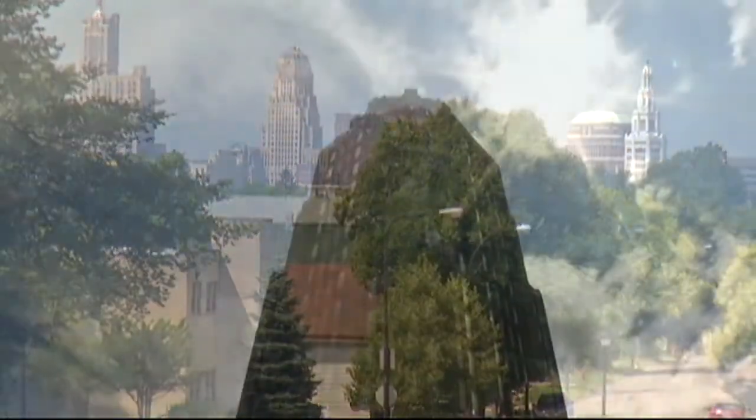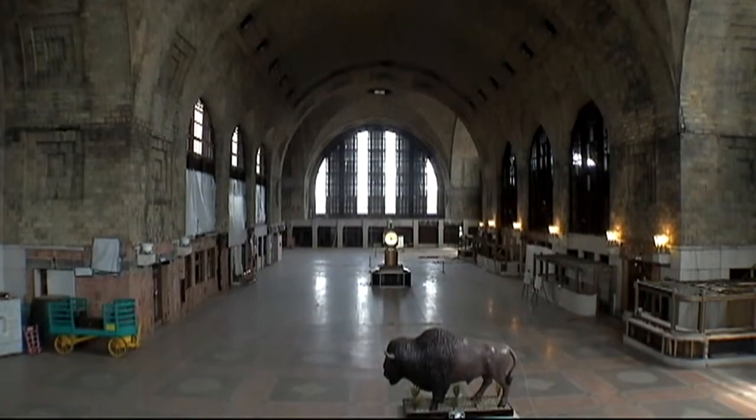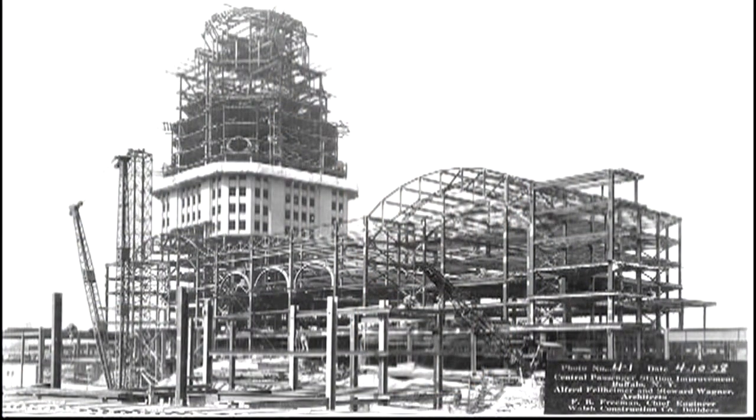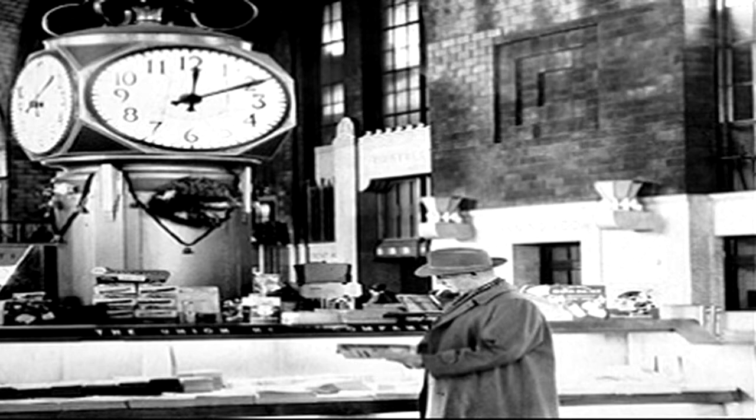Looking over Buffalo, Central Terminal stands as a reminder of Buffalo's past and the possibilities of Buffalo's future. Construction started on the terminal in 1927 as one of the best examples of Art Deco architecture our city, our region, or even the United States could afford to put out. After only 2 short years of construction, the 523,000 square foot terminal was opened in June of 1929. Buffalo Central Terminal remained open for 50 years.